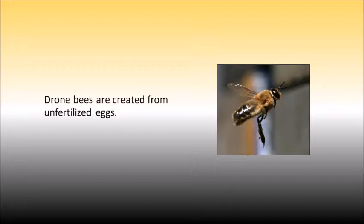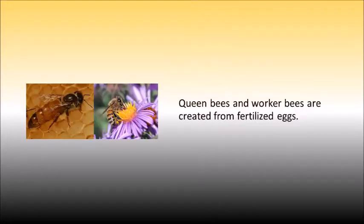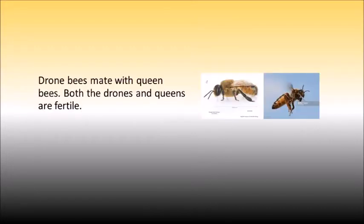Drone bees are created from unfertilized eggs. The picture to the right shows a drone bee. Queen bees and worker bees are created from fertilized eggs. The picture to the left shows a queen bee, and then the one next to it shows a worker bee collecting pollen and nectar from a flower.